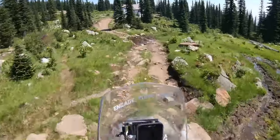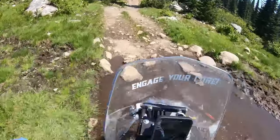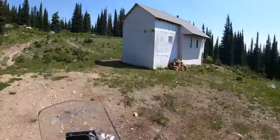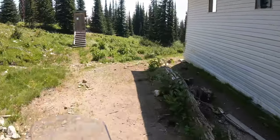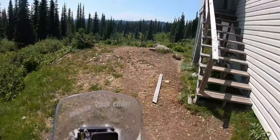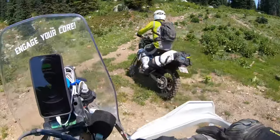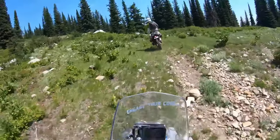Okay, here's the chalet for the sledders in the winter, or snow bikers. Yeah, looks a lot bigger when there's not 10 feet of snow all around it. We're reasonably close to the summit right now, but I think we're gonna push through and keep going up. Sitting pretty low. Okay, I'll follow you. We have not been up here before.